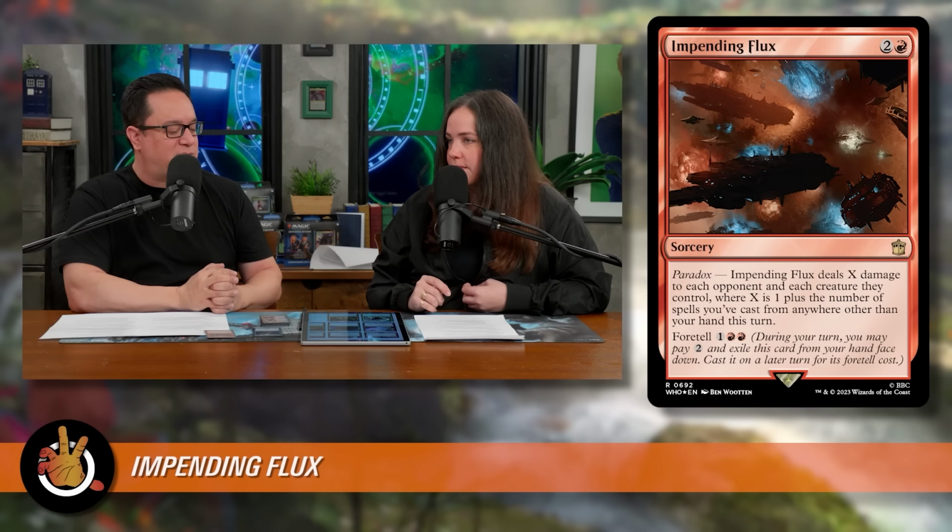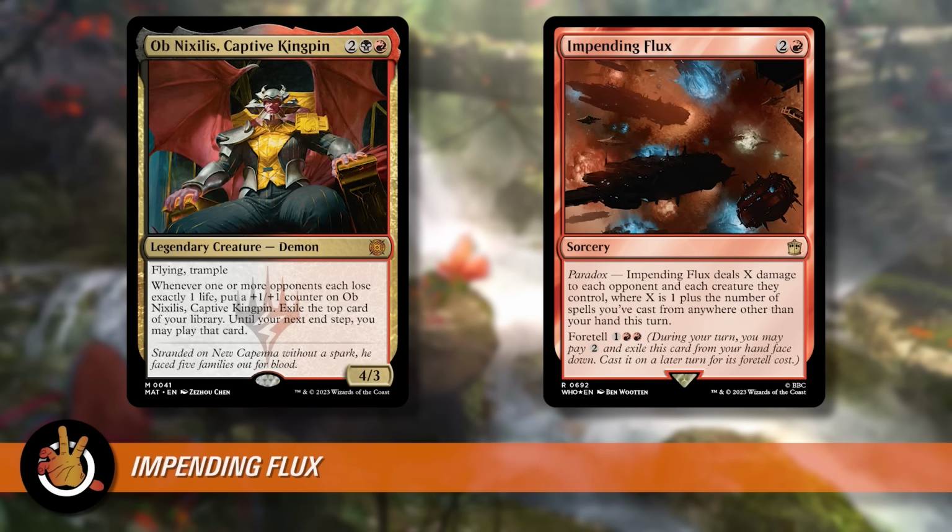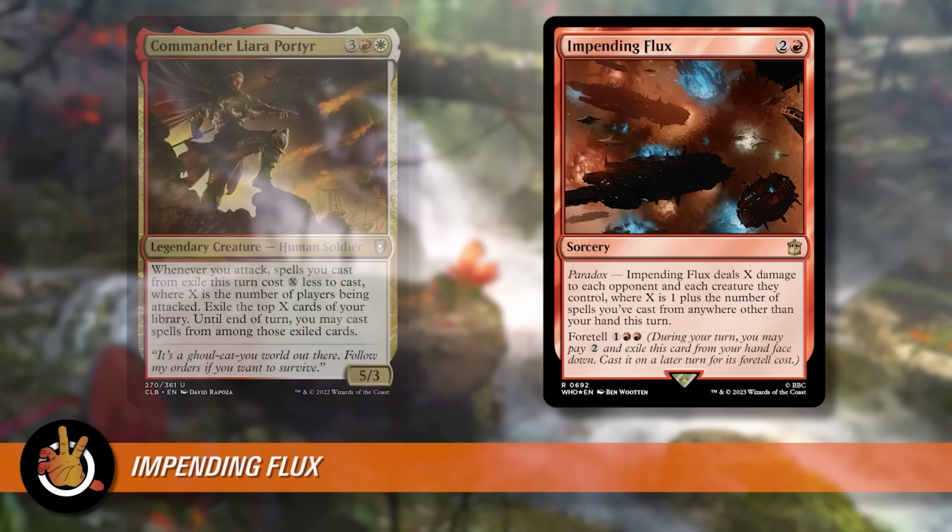I think it's probably not something I'm looking to run unless I have an Impulse Draw deck that's real low to the ground, has a lot of one-drop cycling, cantrip-y stuff. Yeah. I think Obeka, Captive Kingpin, where you're exiling a ton of stuff is how the deck works, and you're going to cast a bunch of cheap things, this is going to be really good. And there are decks where this is great. Like Commander Liara Porter, I think this is cracked.